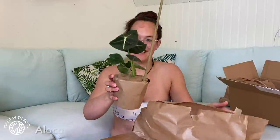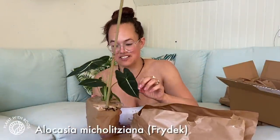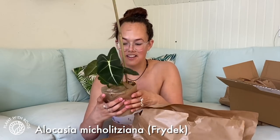This is Alocasia Frydek, or actually it's called Micholitziana. Like you probably know by now, Frydek is the variegated version. This is gonna be the plant for our giveaway, and it's one of my wishlist plants.